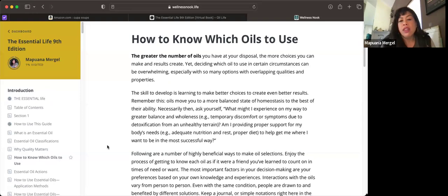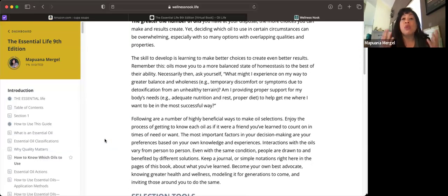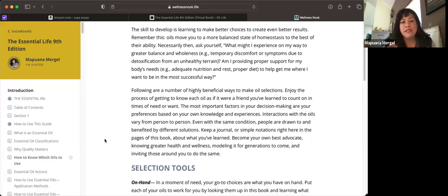The greater the number of oils you have at your disposal, the more choices you can make and more results you can create. Yet deciding which oil to use in certain circumstances can be overwhelming, especially with so many options with overlapping qualities and properties. So the skill to develop is learning to make better choices to create better results. Remember this: oils move you to a more balanced state of homeostasis to the best of their ability.